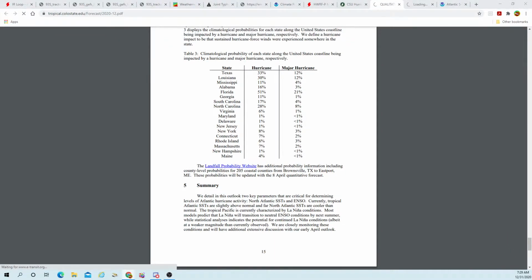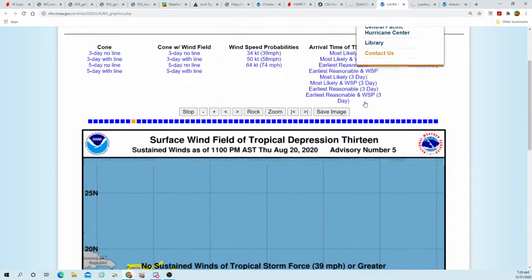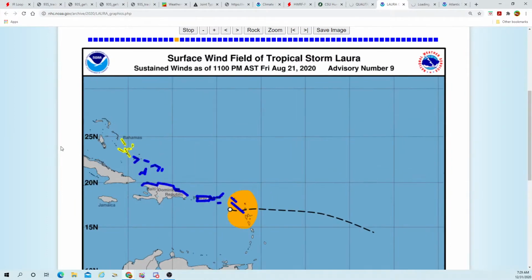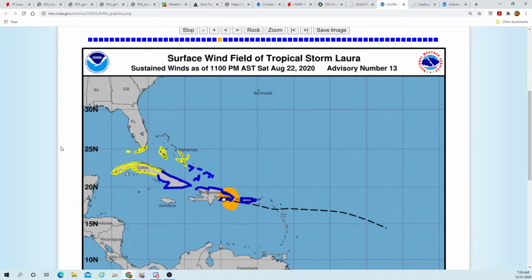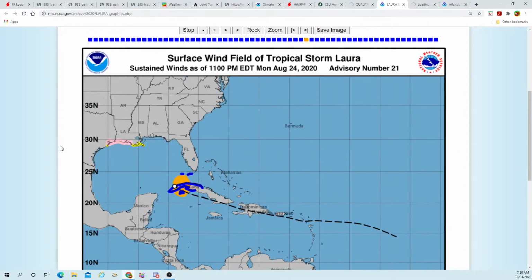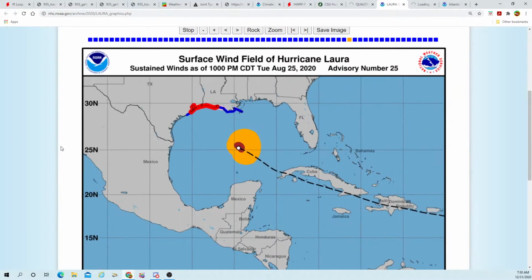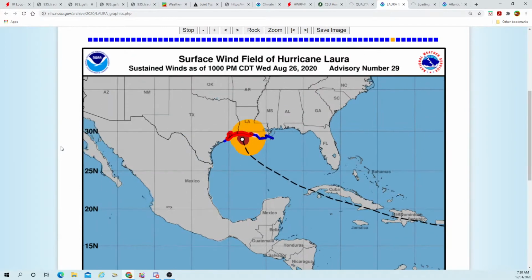And this one, no one's going to forget this one. Hurricane Laura. I remember it going south of Cuba and watching it. I was like, oh, this is going to be ugly. I don't have a good feeling about this one. I was really worried about it. I was like, this is not going to be good. And then you can see it intensifying there.